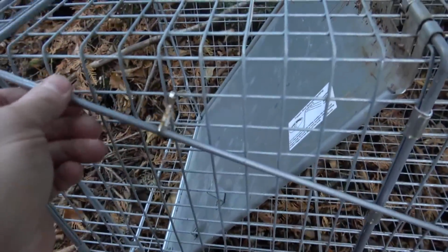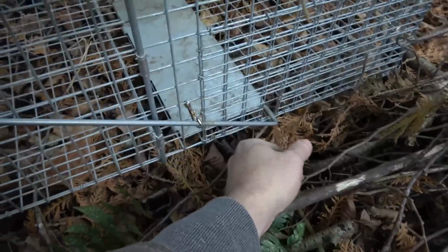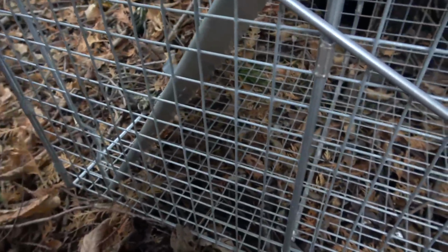Just got a foot pedal here, connected down here. So when that foot pedal gets depressed down here, that's going to drop that door. And the door is shut, and the raccoon can't get back up. Guys, then we get ourselves a meal. Raccoon burger. Think about it, raccoon burger.